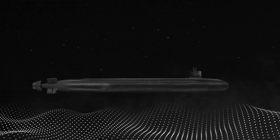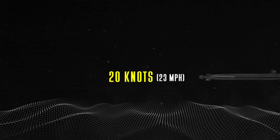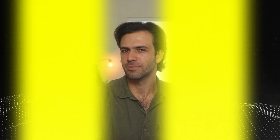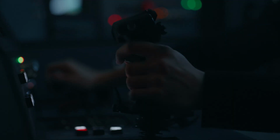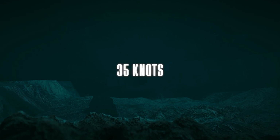But the other metrics of this ship are where it gets even more intriguing, because the dive capacity of the ship is 200 meters and the speed is 20 knots, around 23 miles per hour. But what's funny is that these stats are completely wrong. The US government does this funny thing where they list 200 meters and 20 knots for all of their submarines, and in reality, a cutting-edge submarine like this can probably reach upwards of 1,500 meters deep and travel at around speeds of 30 to 35 knots. No one really knows because this is all classified, of course.